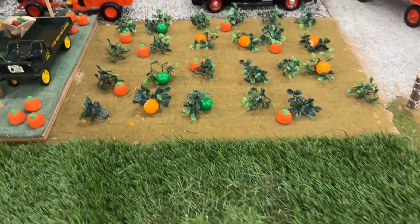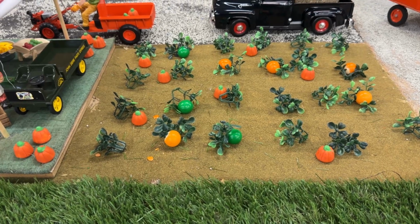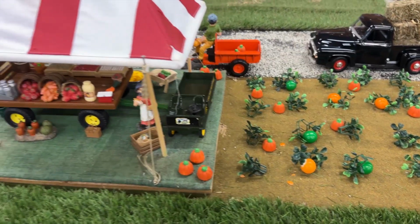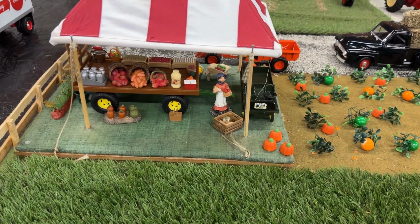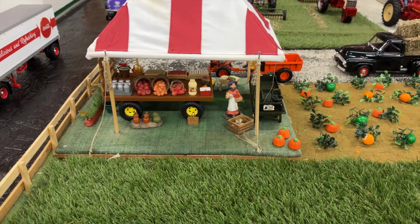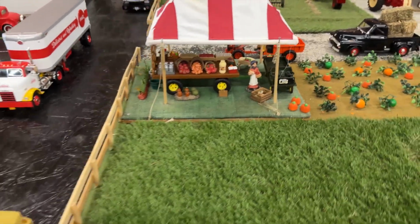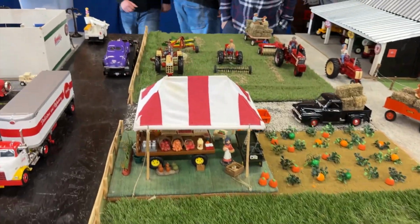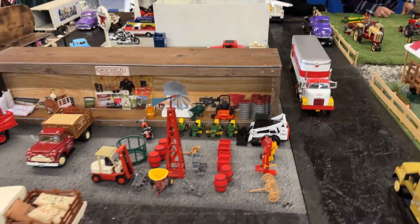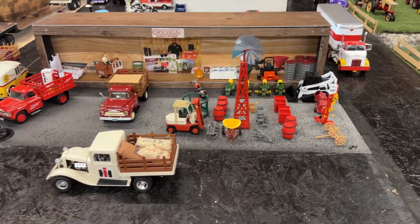And there's their little pumpkin patch. Wow. Got little pumpkins growing. I've never even seen a fruit stand, or I mean a fruit vegetable stand right there, selling fruits and vegetables. That is cool. Very common on a roadside farm. Cockshutt. Here's the backside, his farm and home store right here.